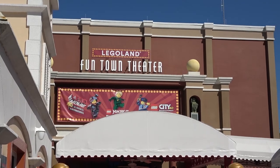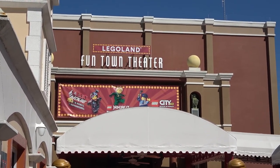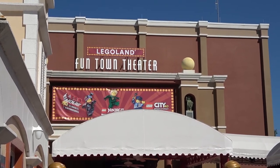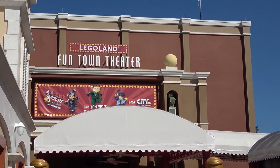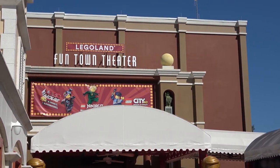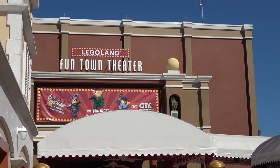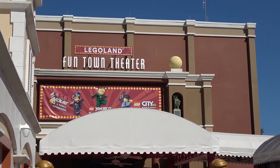Alright guys, so right before we get to the carousel, they do have the Funtown Theater, which hosts the Lego Movie 4D, A New Adventure, the Ninjago 4D Adventure, the Masters of Ninjago or whatever you call that, and then they have the City 4D. So those are three different shows, and they show them all throughout the day, at different times. So if you're interested in seeing some 4D shows, make sure you come check out the Funtown Theater.